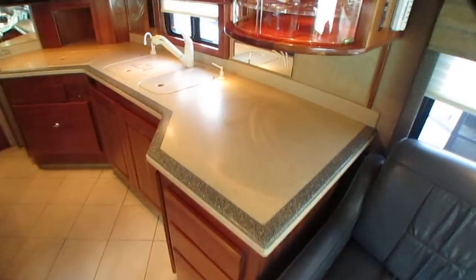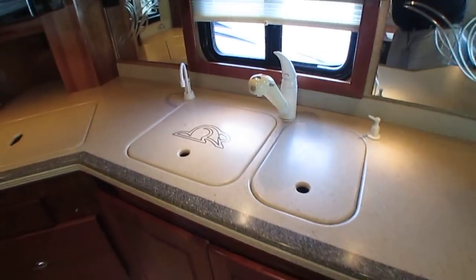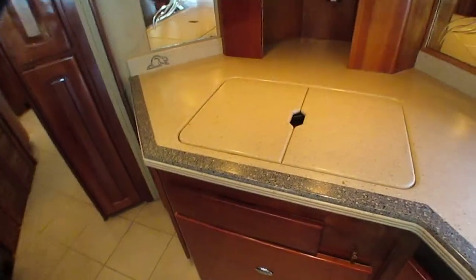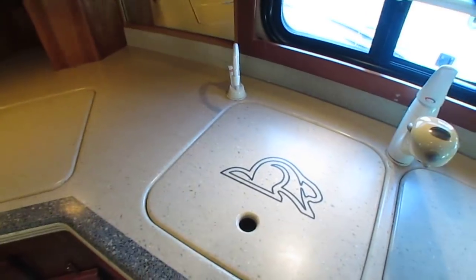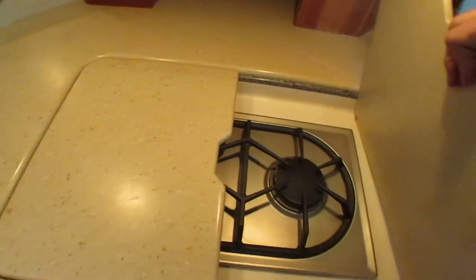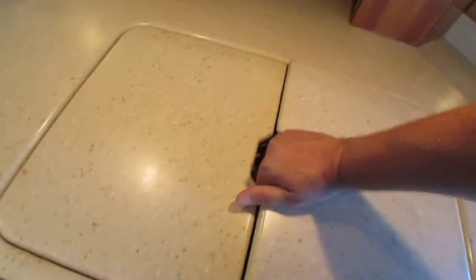Beautiful ceramic tile floors, beautiful Corian countertops, all original. You can see they haven't even broken or cracked. No stress cracks anywhere thanks to that 10-bag airbag system, giving this thing an incredible ride and drive, and that tag axle. Stove eye, of course, doesn't look like it's been used. And I have to be really careful handling these with one hand, folks. Those are easy to break.